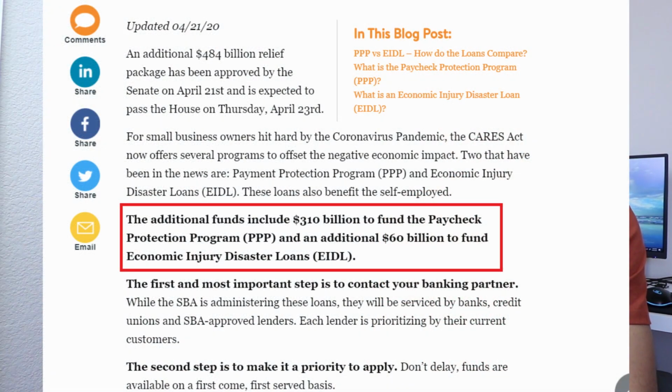So the Senate just passed an amendment to the previous legislation that adds an additional $10 billion for the Payment Protection Program and an additional $60 billion for the Economic Injury Disaster Loans. And this is for small and mid-sized lenders and businesses as well as people with side hustles.